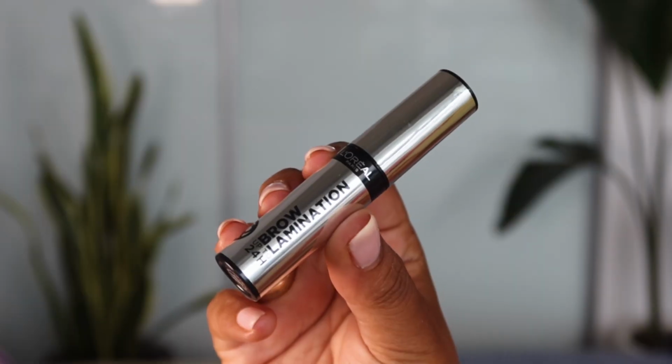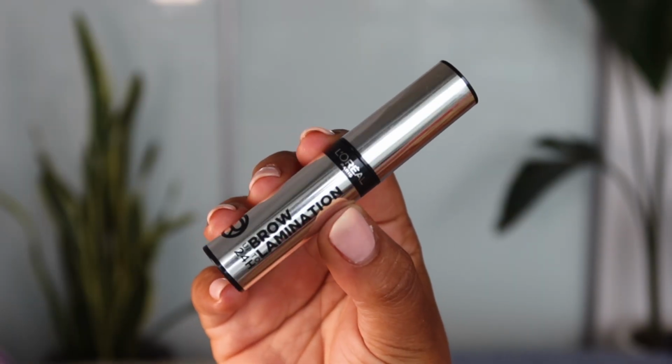She's just a baby. But this is the L'Oreal Brow Lamination. This is so good. It is probably, no, it is the best drugstore brow gel I have ever used. Comparable to Benefit 24-Hour Brow Setter. That was the one that I was using nonstop for the past couple of years, if you've been around.